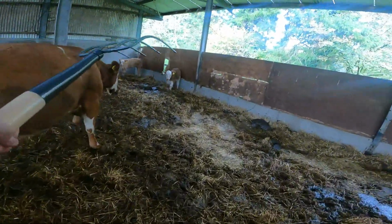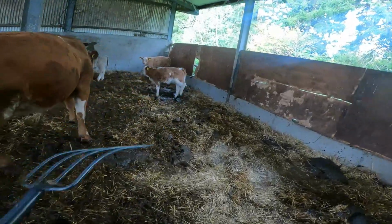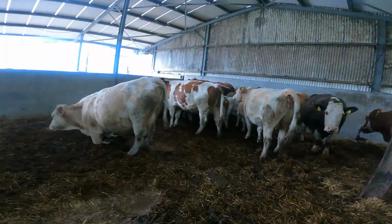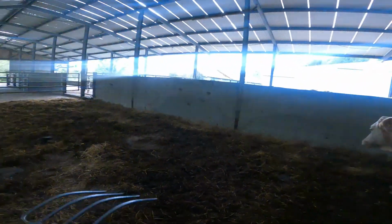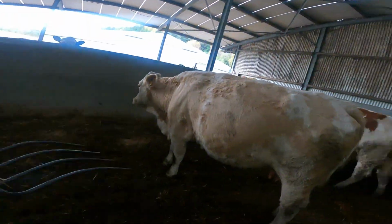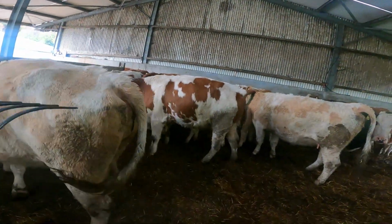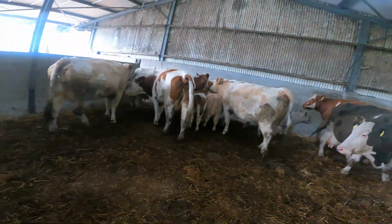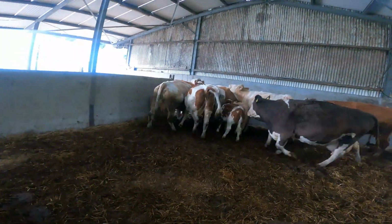Like the baby calves, I need to set up a lieback. Look at it, it's too dirty for calves. I'll set up the lieback, maybe not today, but definitely this week. Come on, pet, come on, pet. Up, up, up. I have a creep gate there that I can just close once they go out.